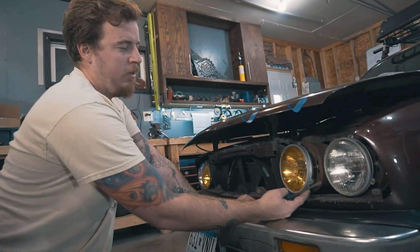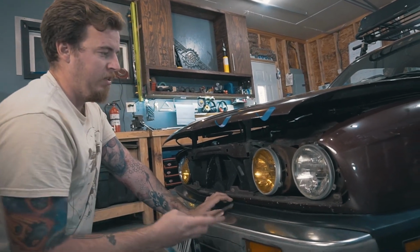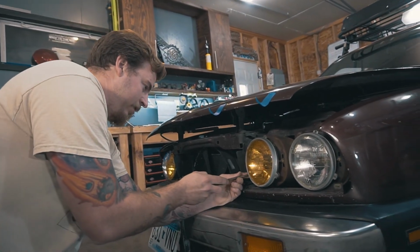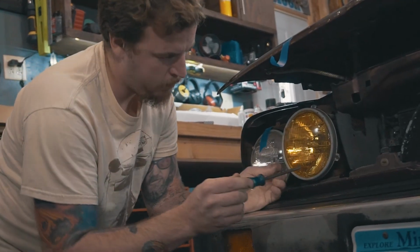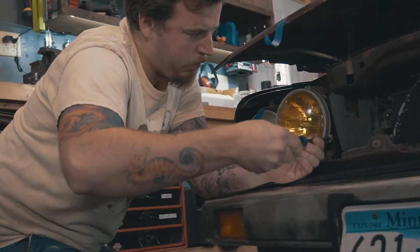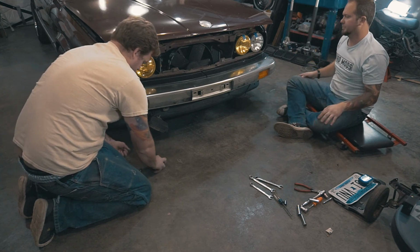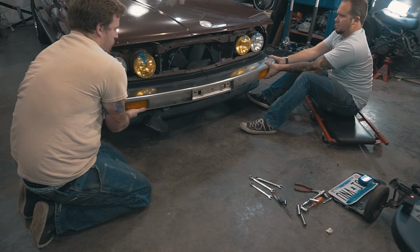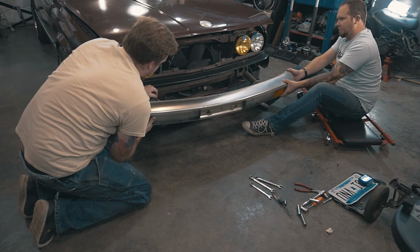So we're going to be painting the beauty ring, the mounting ring for the headlights. It's just three Phillips screws, and just make sure you don't drop the glass light bulb and you're fine. Is that what the tape's for? Yep. I'll just take it over there. Oh, wow. Well, that was pretty straightforward.